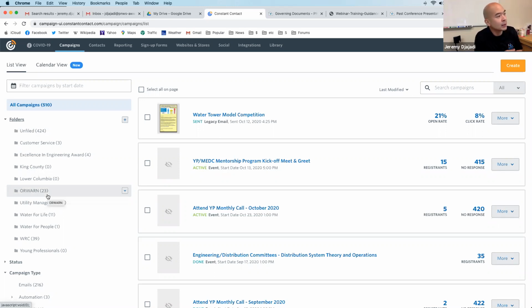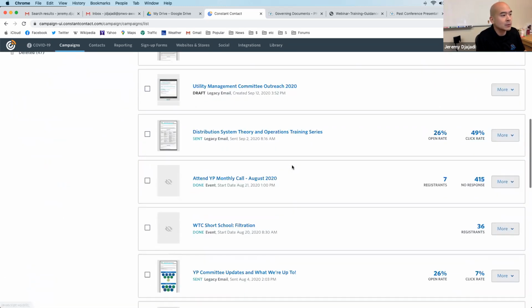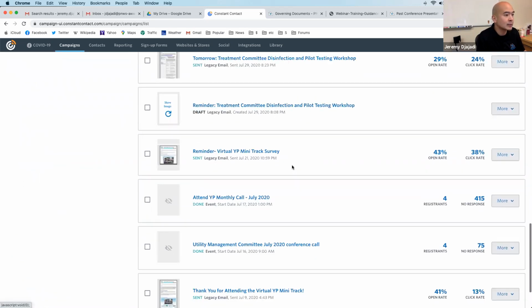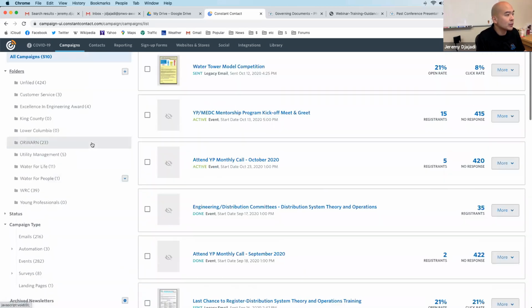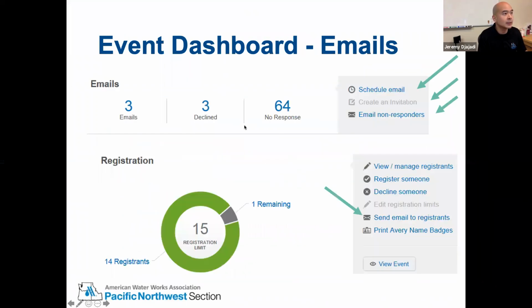If you create a folder there, you can always find your stuff in there, versus looking at the main screen here, which pretty much gives you every other committee's email campaigns. So make sure you have your own folder. That way it's easier for you to look at your own committee's work, because this is a shared platform for Constant Contact. And the cool thing with Constant Contact is that once you have an event organized, you can send emails from it.